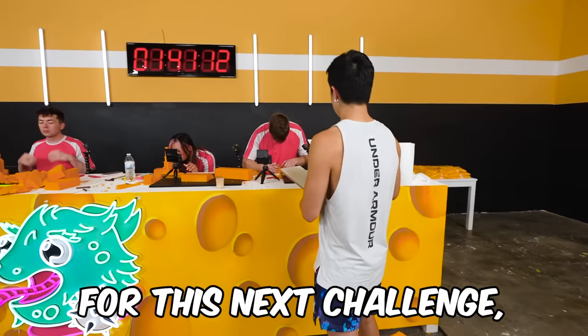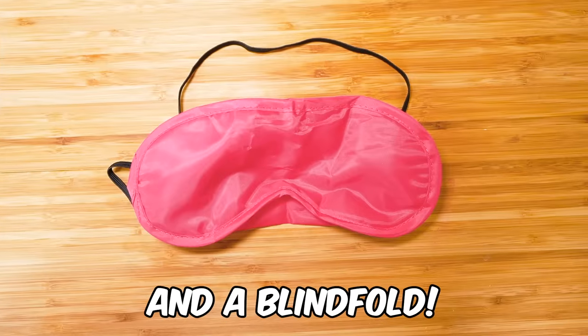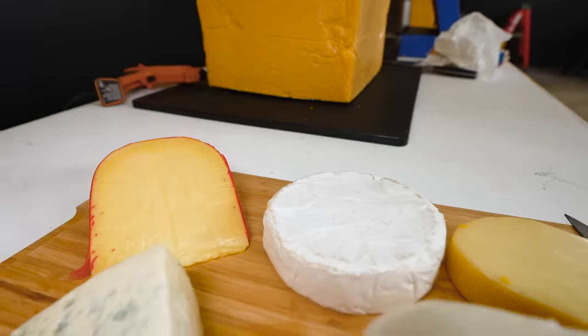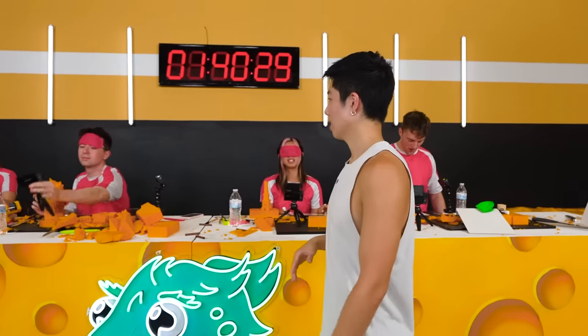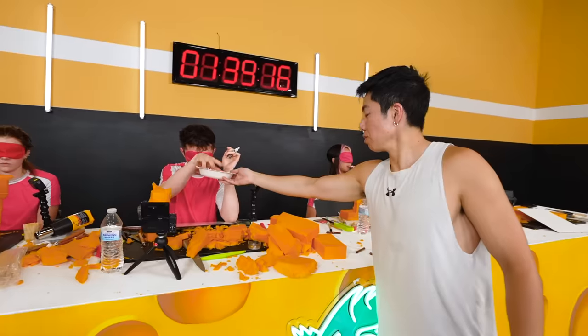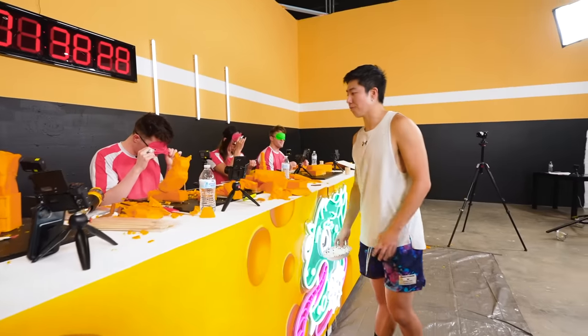For this next challenge, I'm gonna need each of you to take a whiteboard, a marker, and a blindfold. We are gonna test you guys today to see how well you know your cheeses. Let's bring out the cheese taste tests. Oh no! Everyone put your blindfold on. Here's the first one. Michelle, take one. No idea. You guys can take your blindfold off and write it down.